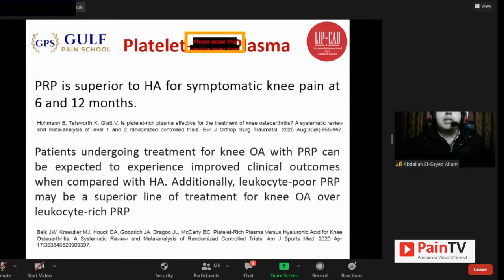Regarding platelet-rich plasma, PRP is superior to hyaluronic acid for symptomatic knee pain at 6 and 12 month periods, according to this meta-analysis. Also, patients undergoing treatment for knee osteoarthritis with PRP can be expected to experience improved clinical outcomes when compared with hyaluronic acid, and the leukocyte-poor PRP is better than leukocyte-rich PRP.